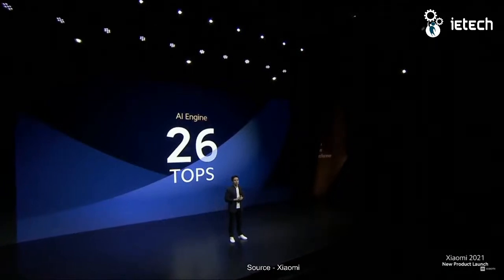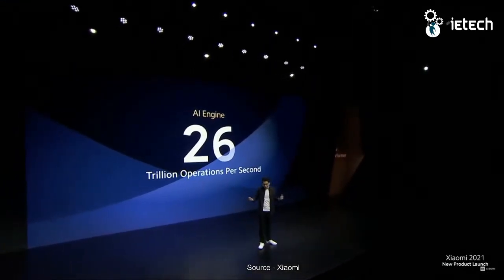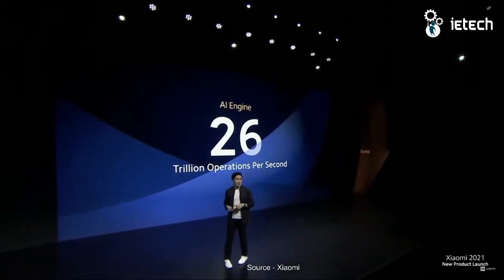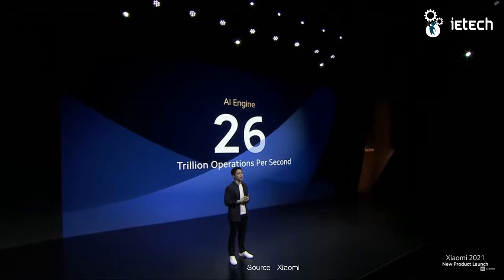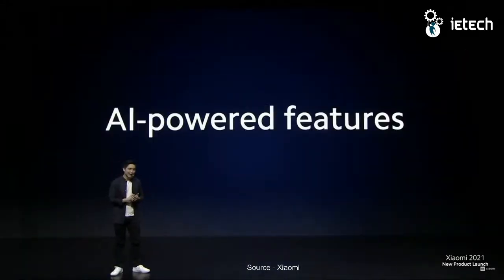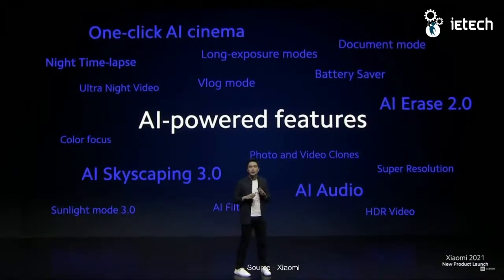So, what's a TOPS? 26 TOPS means 26 trillion operations per second. That is a whole bunch of operations. But why do you need them? AI is always running behind the scenes on your phone, powering nearly every single feature you use day to day, from photography to video to display and battery optimization.